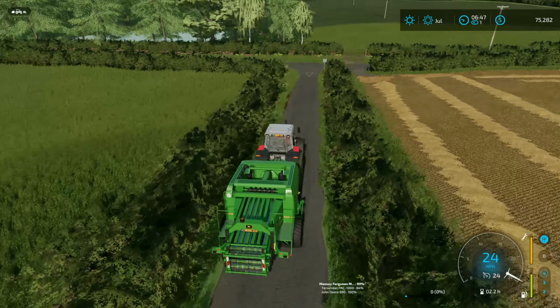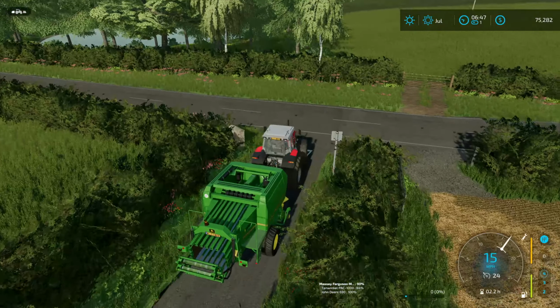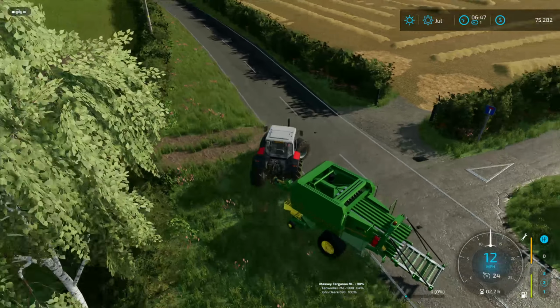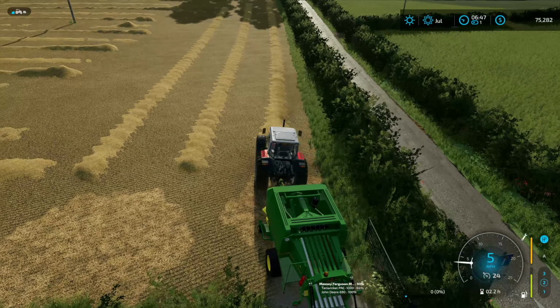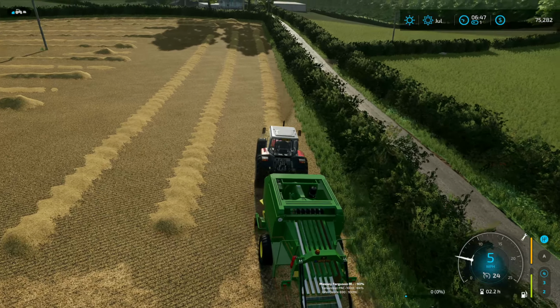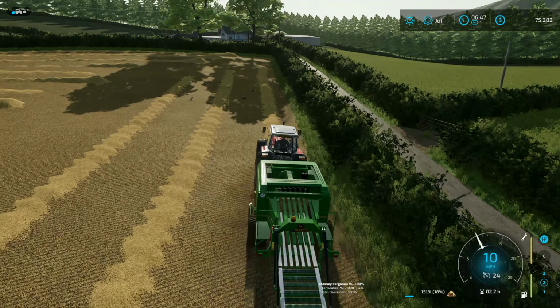We're gonna start off the day here by getting this all baled up, and then we'll decide if we're going to sell it or if we're gonna keep it. So I'll throw on some tunes. We'll get this all baled up and figure out what we're gonna do.